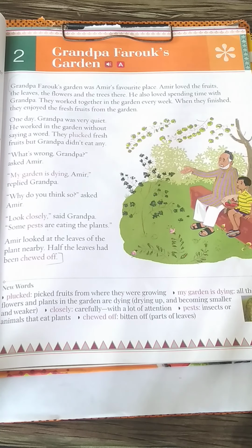One day, Amir found that Grandpa was very upset and looked worried because some pests were eating the plants. Amir was feeling sorry, but he was a smart and practical-minded boy. He found out the remedy for the problem, following his grandpa's suggestion.